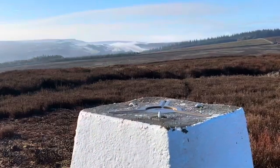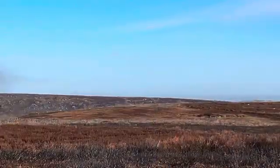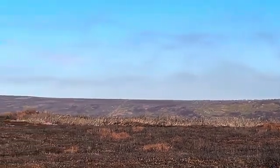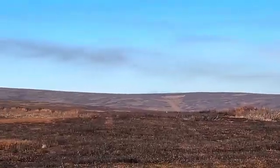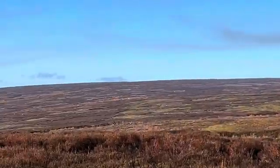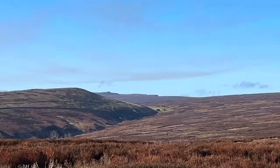This is Emlin Trig point, my first time to bag this trig. So on the top of that ridge over there is the Duke's Road. I've walked along the Duke's Road and it basically goes all the way around to that point there. You've got Lower Tor and then you've got Back Tor beyond it.